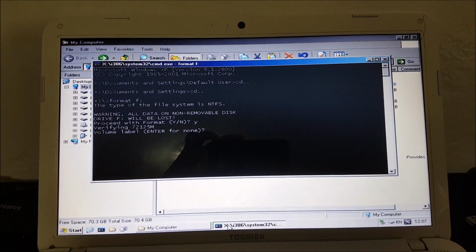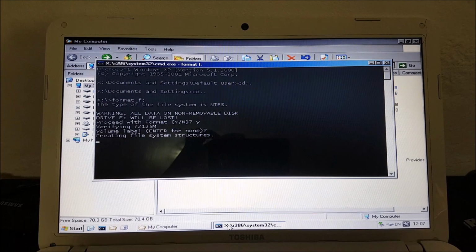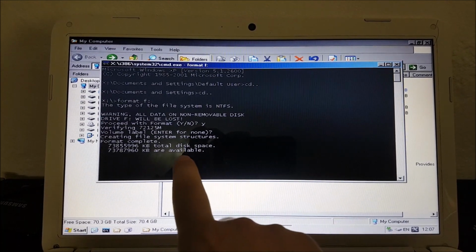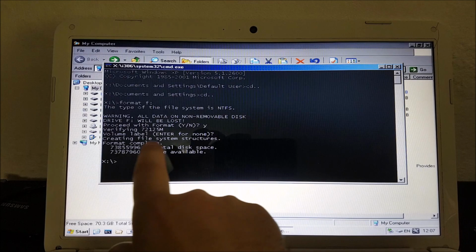And the format is finished. Enter for no volume label. And it should be done. And normally if there are real bad sectors that cannot be fixed, they appear here.